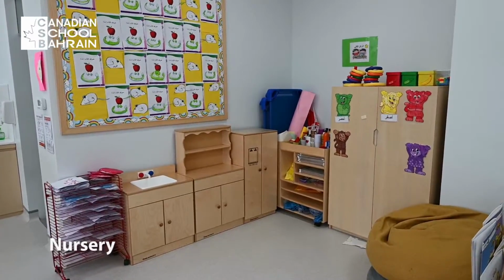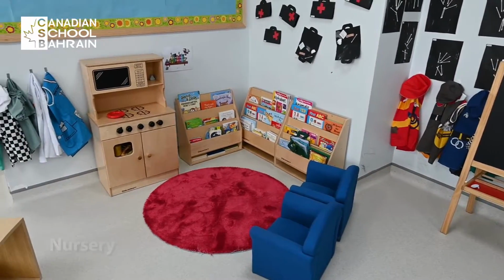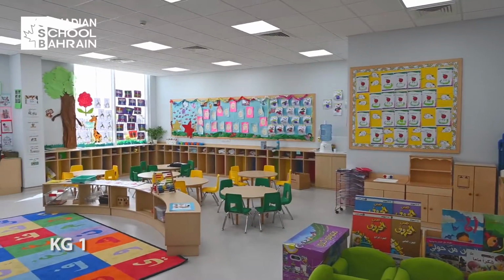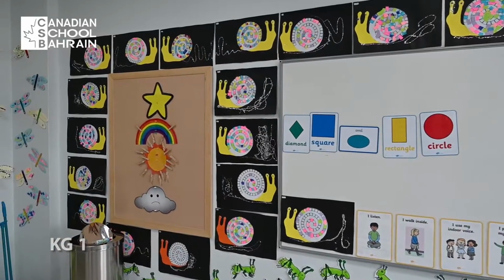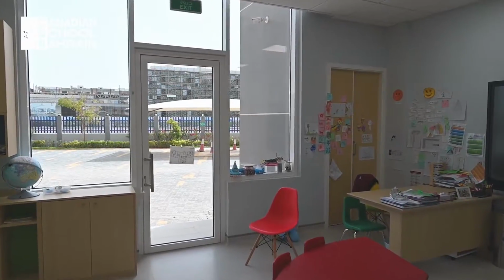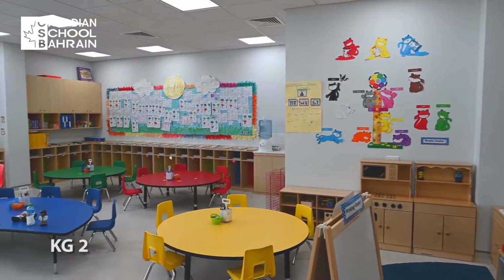All of our classrooms are state-of-the-art smart classrooms. They have smart TVs, smart boards, or smart projectors. All of our preschool classrooms have restrooms inside the classroom and exit doors. Those exit doors are used for pickups and/or emergencies.